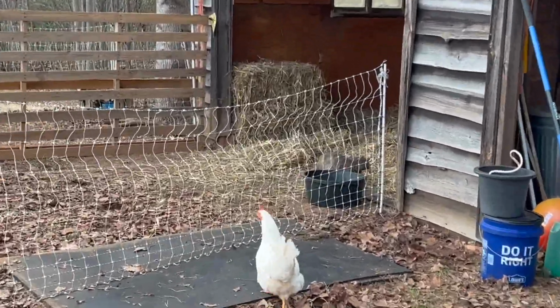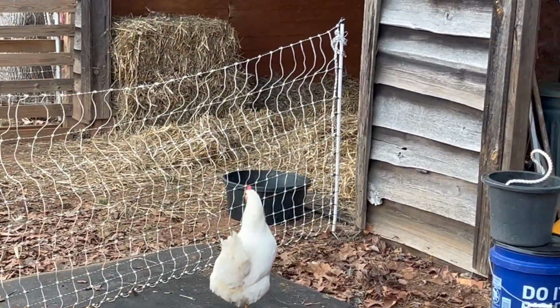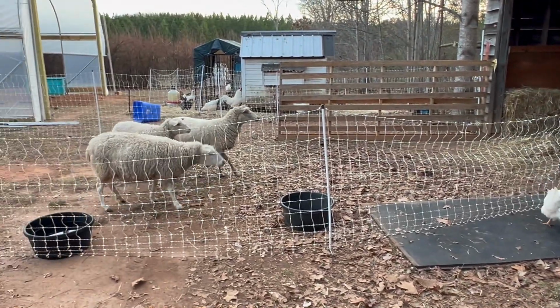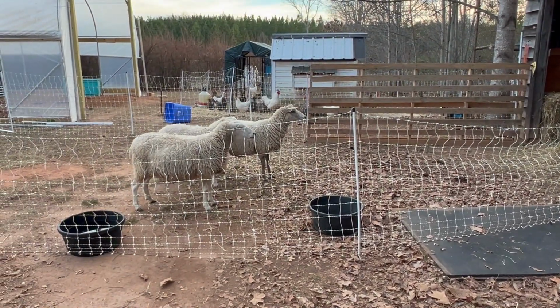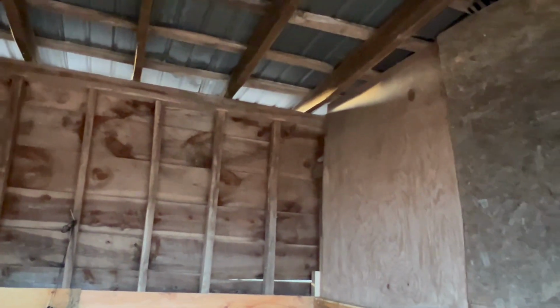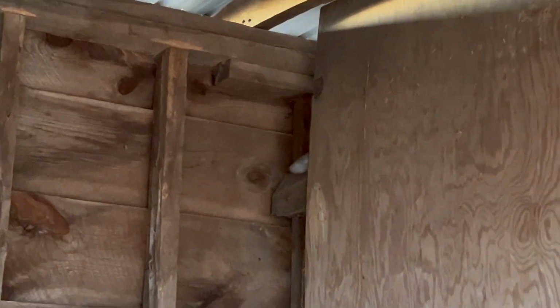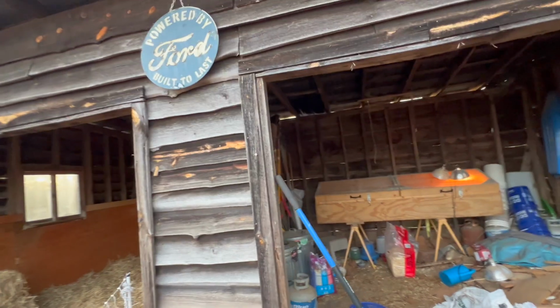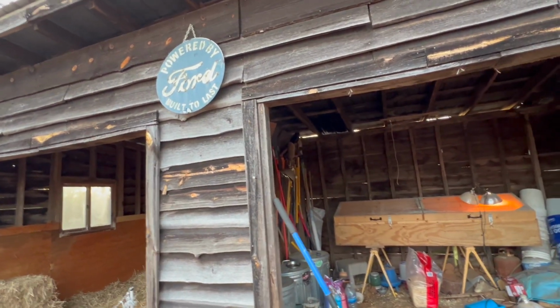I think the mama cat got a little nervous. The cat scare you? Well, the cat scared the sheep and the sheep scared the cat. So she's up there going through the hole to the other side. But she's just up there with the tools.